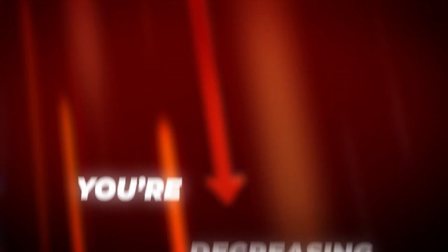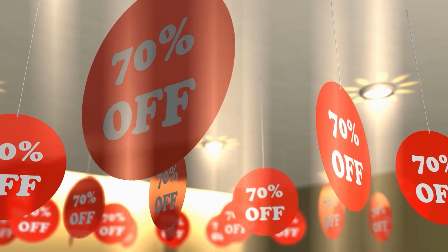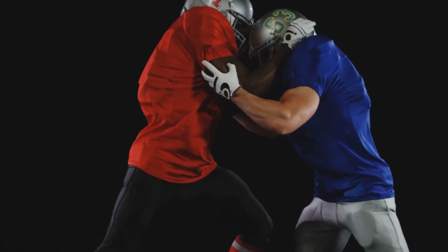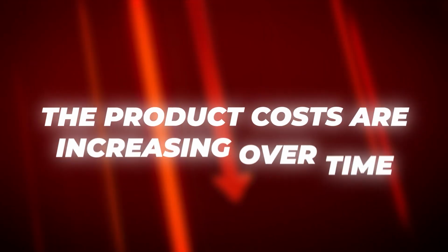Now, there are a number of reasons that your gross margin could decrease over time as you scale. One reason might be because you're decreasing the amount of revenue that you're getting per unit. That could be because you're relying a lot on discounting to keep increasing your overall revenue, or it could be because a lot of competitors are coming in at cheaper prices and they're pushing you to decrease your prices to compete. A second reason could be that the product costs are increasing over time.